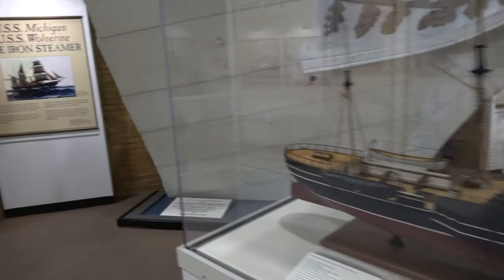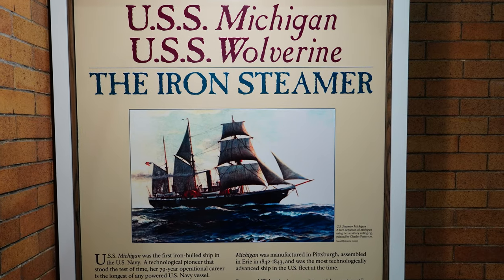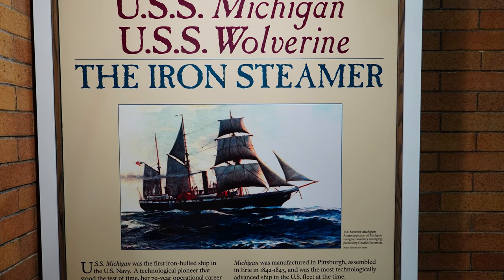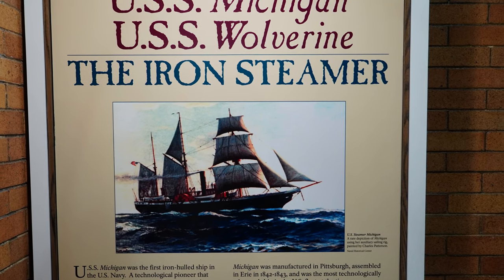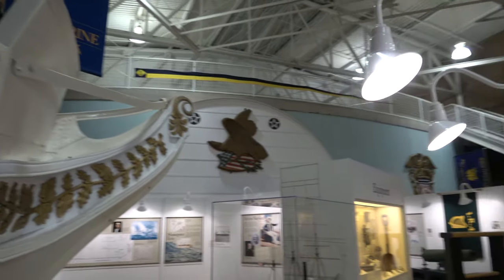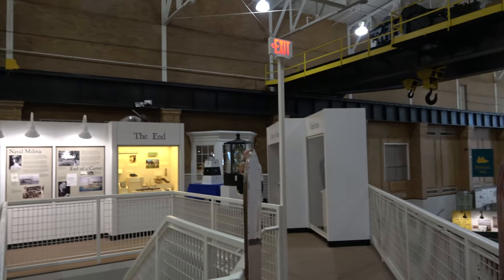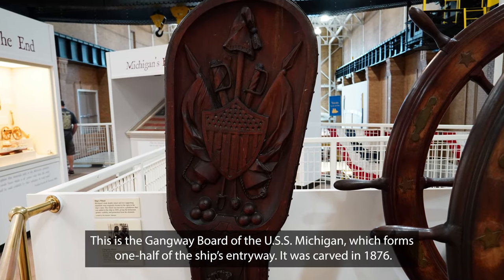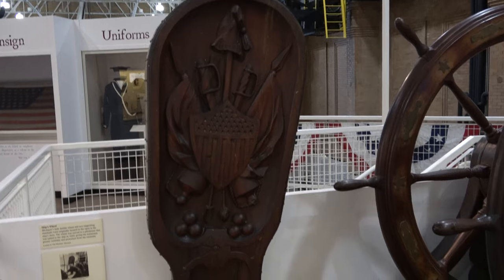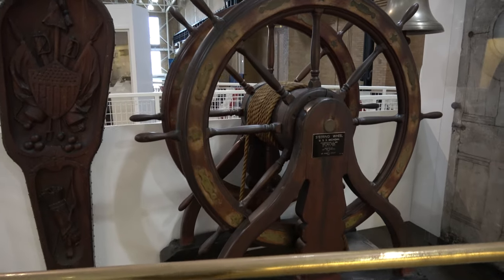One of the highlights, if not the highlight, is the section on the USS Wolverine, formerly the USS Michigan. The USS Michigan was the United States Navy's first iron-hulled warship, and it served during the American Civil War. It was made in Pittsburgh and assembled in Erie from 1842 to 1843. She was first commissioned in 1844 and operated on the Great Lakes out of Erie. She was renamed the USS Wolverine in 1905 to free up the name Michigan for a new battleship named the USS Michigan. The ship was scrapped in 1949.